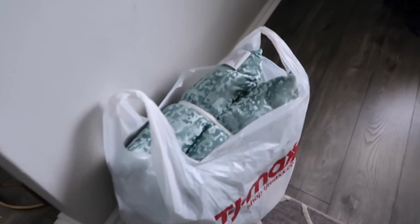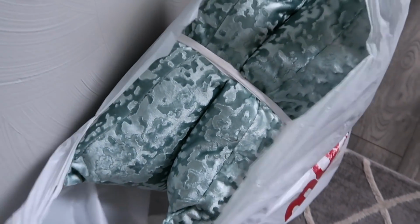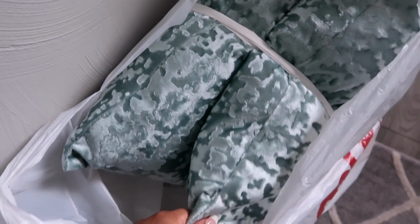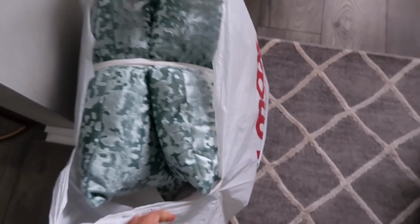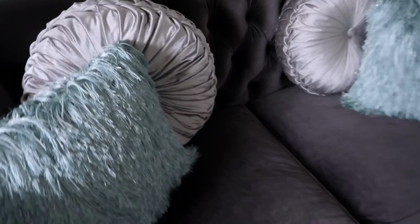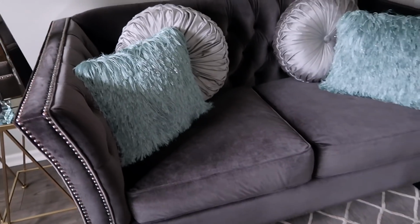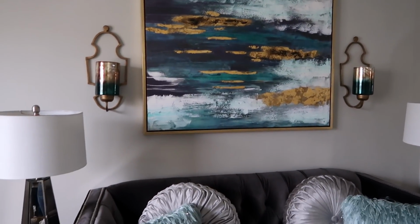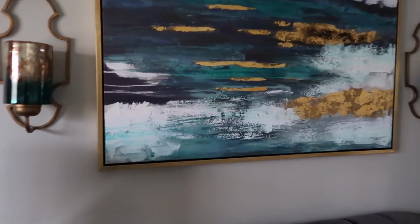So I purchased these pillows because I wanted to include this minty green color in the room for spring and summer. I wanted to add some kind of color other than navy blue. So I purchased these pillows and I don't know if I like it. I don't know if I want to bring out this pop of color. I mean, it looks good with the art because you can see it in the art.